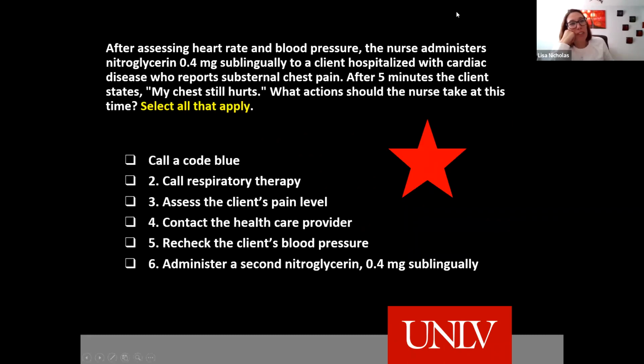After assessing heart rate and blood pressure, the nurse administers nitroglycerin 0.4 milligrams sublingually to a client hospitalized with cardiac disease who reports substernal chest pain. After 5 minutes, the client states, "My chest still hurts." What action should the nurse take at this time? Select all that apply.